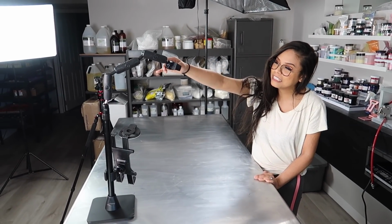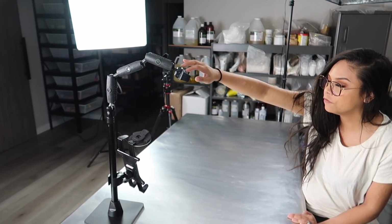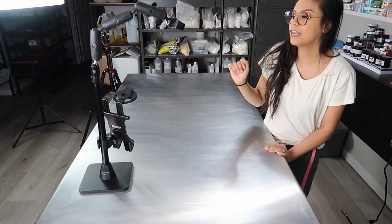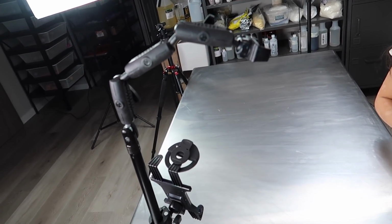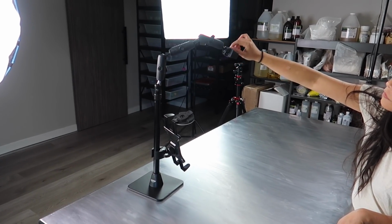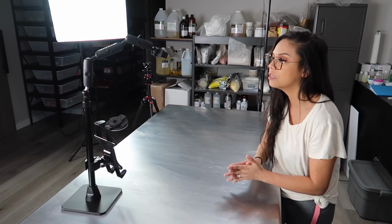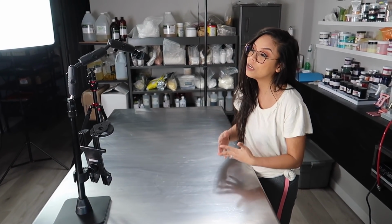And for those wondering what this is, I recently got this, and this helps me film what I'm doing from a more overhead angle, and I've been finding that my videos have been better for it, but also my social media videos have been doing really, really good. And you can find a link to this phone stand in my description box below. Highly recommend it. It's a little pricey, but I had been looking for something like this for a long time, and I haven't found anything like it, and I think it's well worth the price tag.